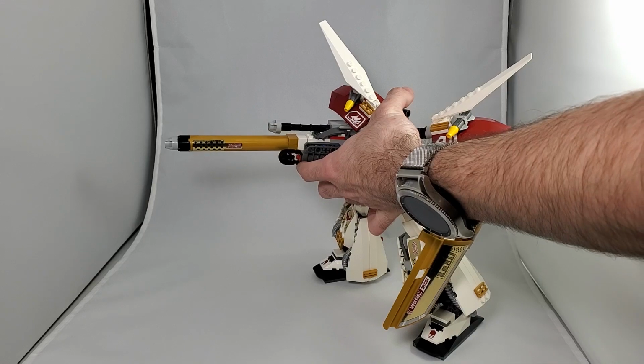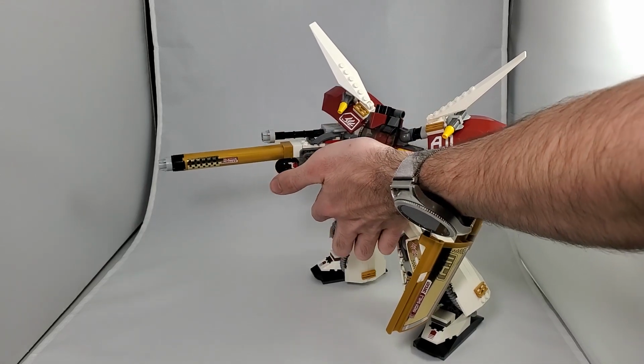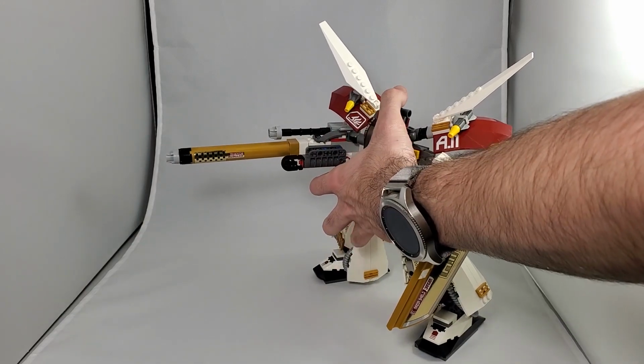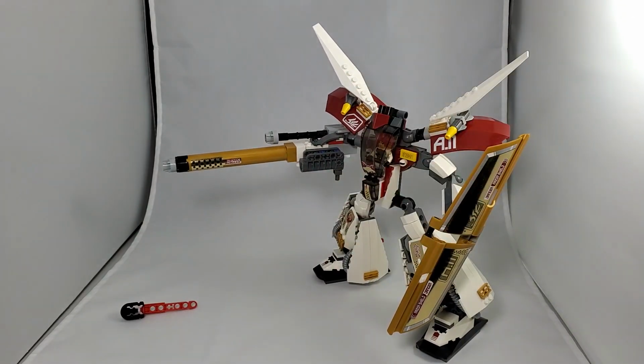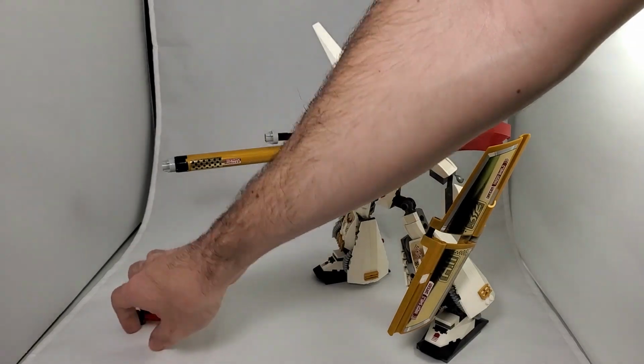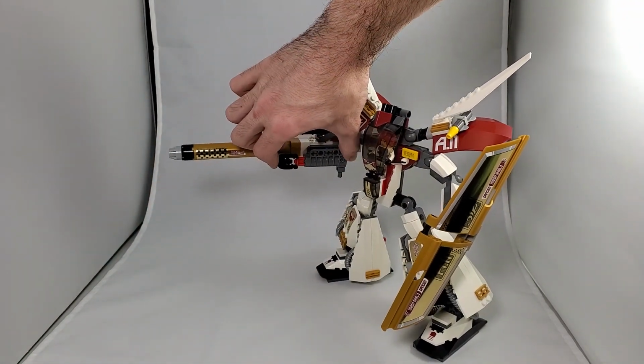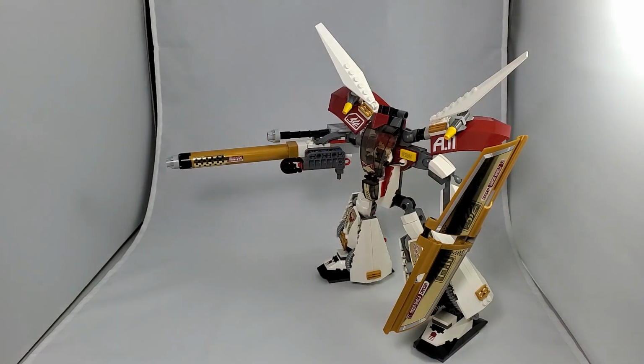But let me real quick show you its functionality. It's kind of the same thing as the Iron Condor. You just press your finger backwards here, and when slid back like a trigger, it fires this missile. And I think this is one of the best functionalities of a Lego part, and has been around for a long time and still holds true to this day.